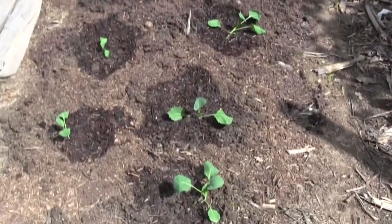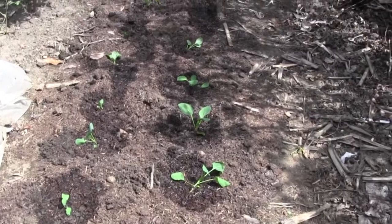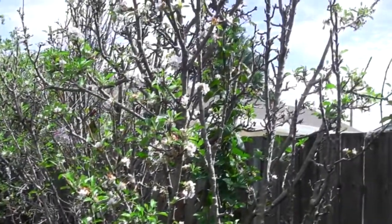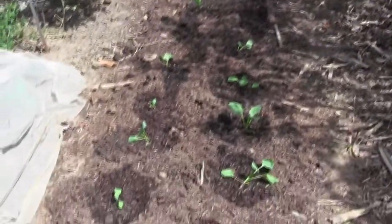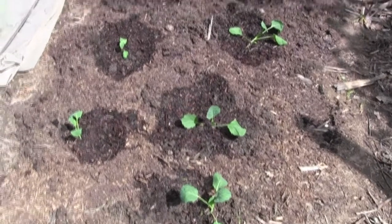Over here I have a row of cabbages. Not quite so taprooted, but definitely good old tough plants. I'm giving them a little bit of rest from some shade from my column apples over here. I've got some pole apple varieties growing. So they're going to get a little bit of peace during some parts of the day so they don't boil if it gets too hot.